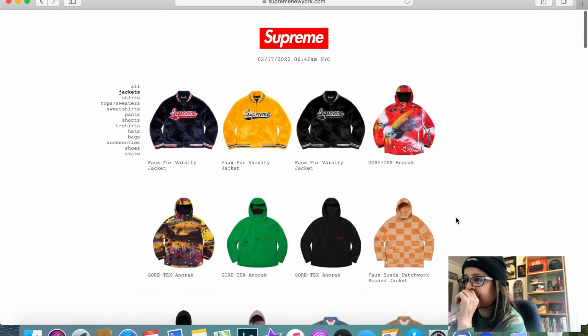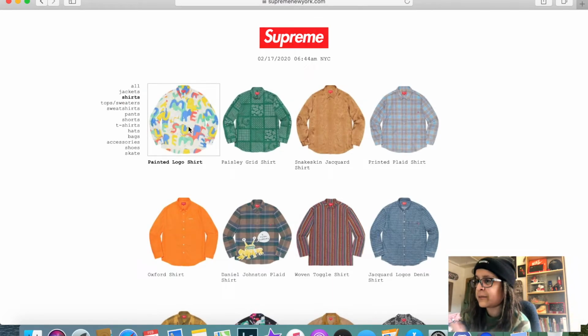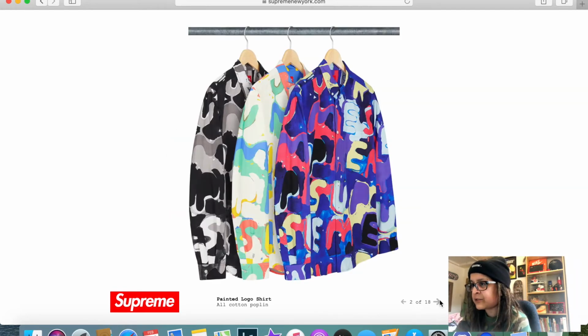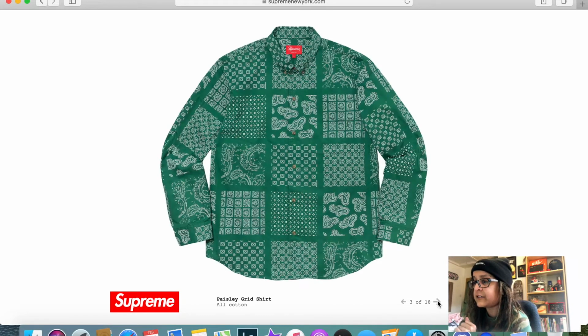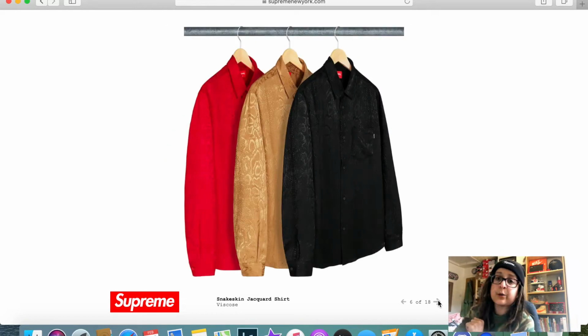Let's check the shirts. I'm going to whiz through the shirts very, very quickly because obviously I don't really buy any shirts. This looks something from Play School again. They're going for the Play School look. I like the Paisley Grid shirt. That will look nice on some folk. I think that some folk could pull that off.